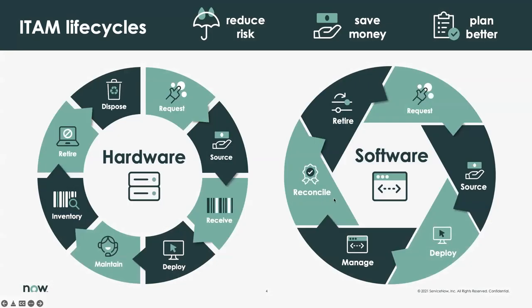Jumping right into it. IT asset management as a whole is made up of both hardware and software asset management. The main goals are reducing risk, saving money, and planning better. On the left, we can see the full end-to-end lifecycle of a piece of hardware within your organization, from request, source, receive, all the way to disposal. Today, we're going to focus on request, sourcing, and receiving, and then at the end, retiring, disposing, or reclaiming, because we're focusing on the employee onboarding and offboarding story.